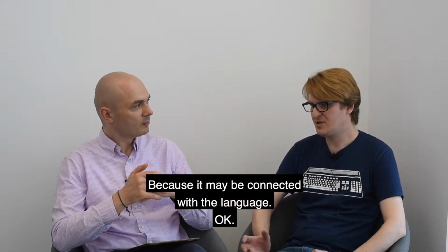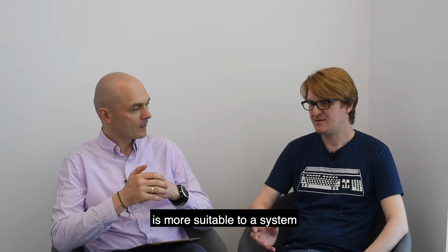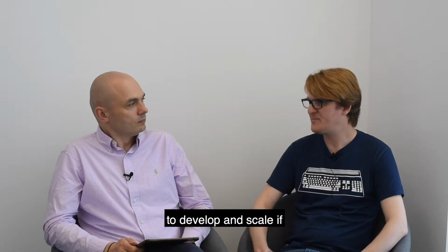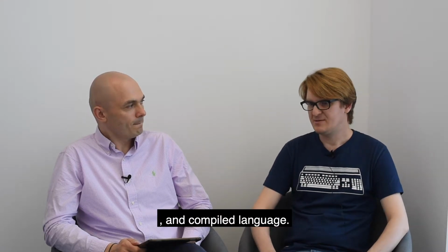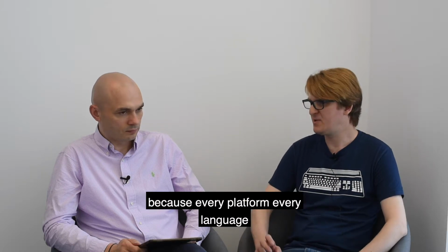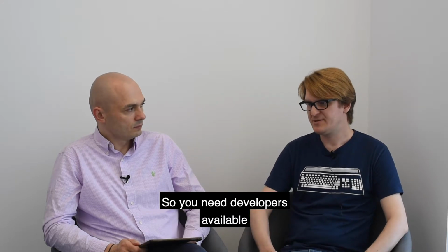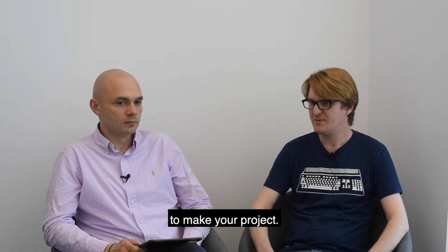Because it may be connected with the language. For example, a compiled language is more suitable for a system where security is in high demand. And it's easier to debug, and it's easier to develop and scale if you have a virtual machine and a compiled language. And this is one factor, and the second is expertise, because every platform, every language has its own tools, servers, frameworks. So you need developers available on the market to hire them to make a project.